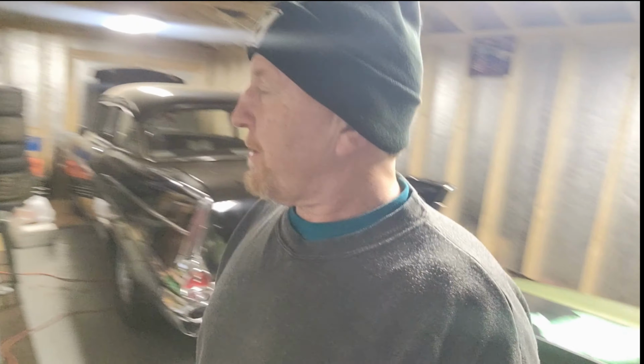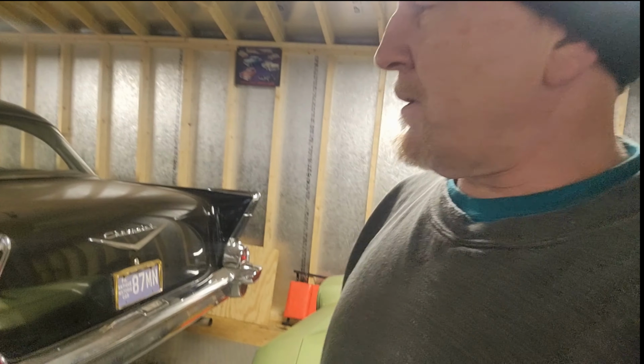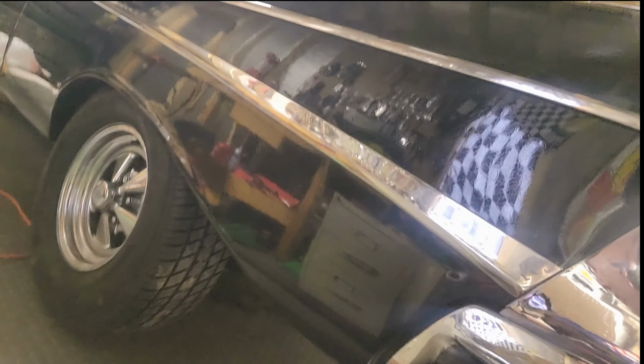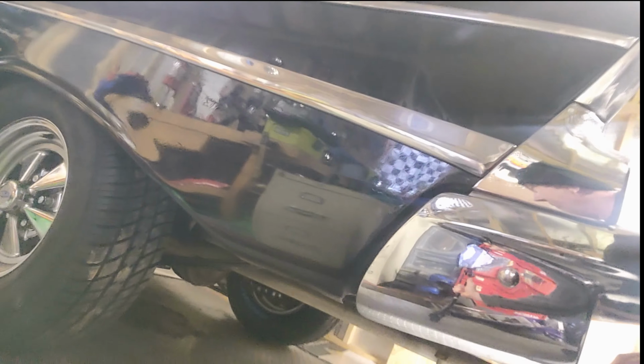Plus, yesterday I put new tires on the 57. Can't see them great. See if it shows up pretty good. They're a really decent sized wheel. It really fills up that fender well. I can't see them good. I'm gonna take it out.